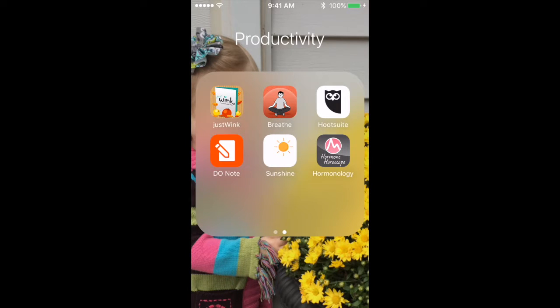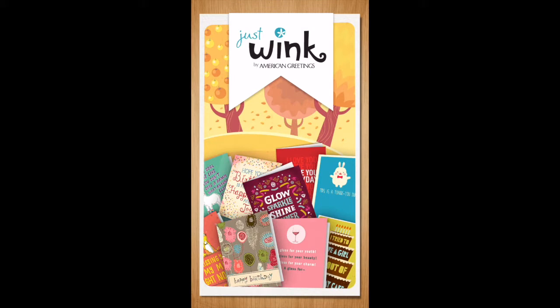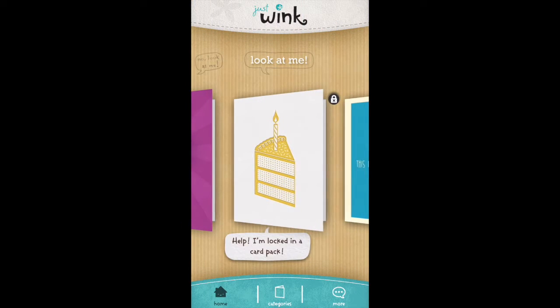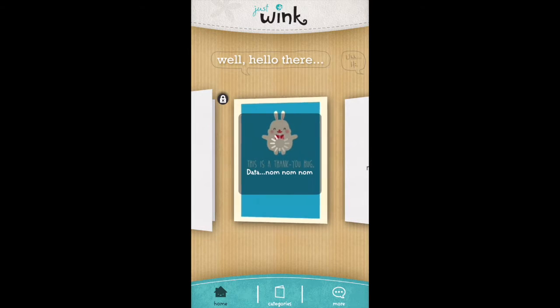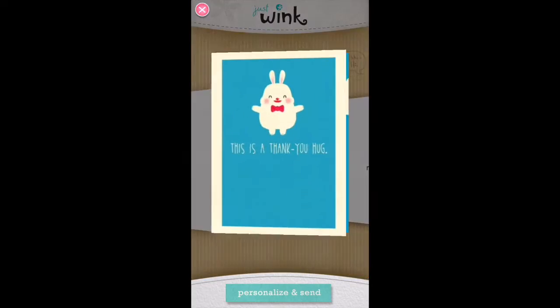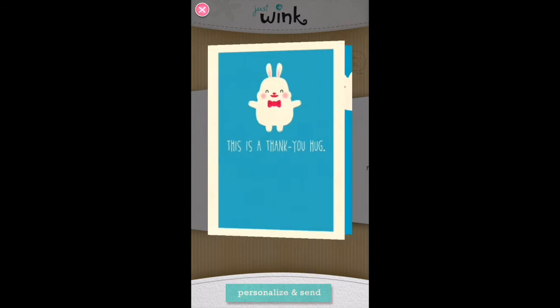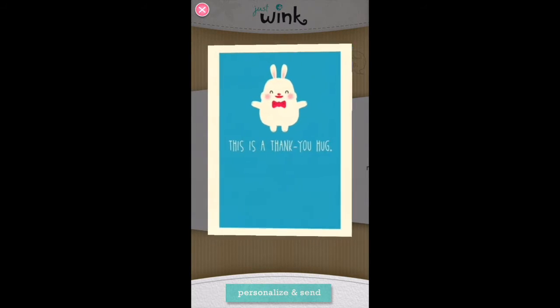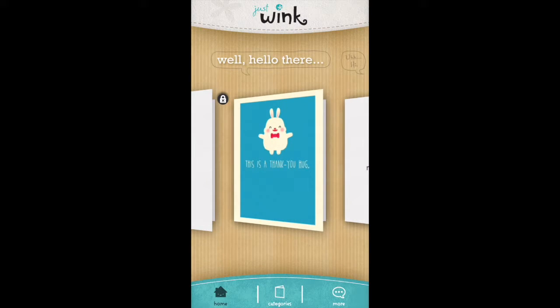Just Wink has adorable cards that you can send as e-cards. So I love being able to send these to my friends. Let's see, hopefully this one's appropriate. Some of them have some naughty words, but overall they're very cute. This is a thank you hug, and then you can even sign it with, I think, your finger and send it. Some are free, some are paid, but this is one of my favorite apps, and everyone that I've sent it to really loves the cards.